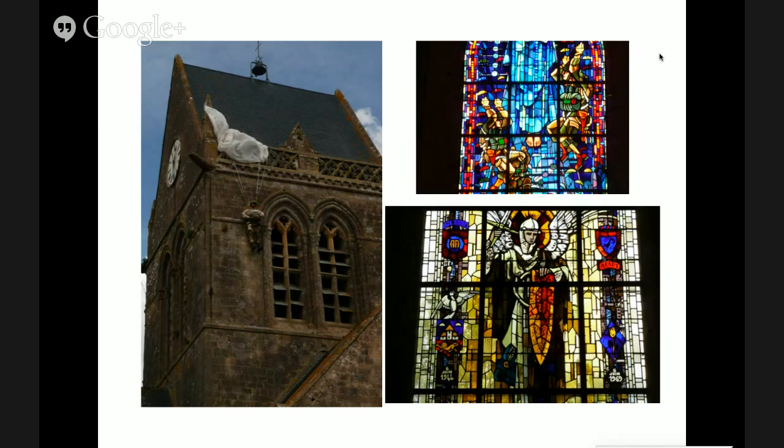But that's just an example. They would land everywhere, because you didn't really know where you were going to land. So you might land on a church, you might land in somebody's backyard, you might land right in the middle of a German stronghold. So you never really knew what was going on.